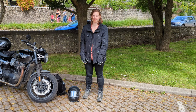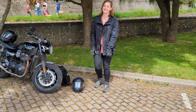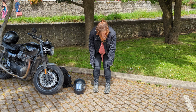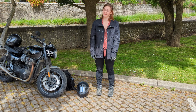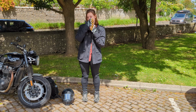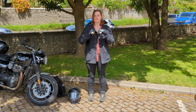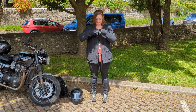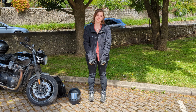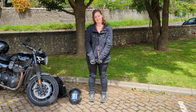For the jeans, again, we come back to John Doe. These are the John Doe Ruby jeans, which are AAA rated. Again, they come with knee and hip armor. It's adjustable inside the pockets with the aid of some Velcro. Gloves as well. Those are the Revit Red Hill, the women's ones, in ochre yellow, if I remember correctly. They're water resistant, they've got perforated leather, and they're a fantastic mid-season option. So that is a rundown of the gear for Ellie.